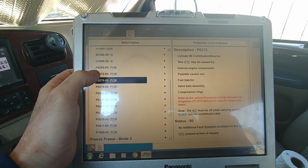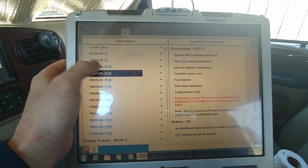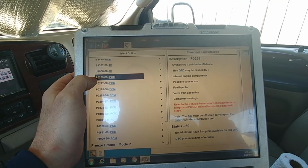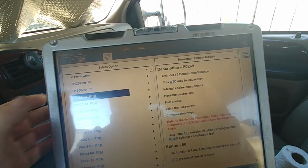Number six, contribution balance. Damn, number five, number four. Holy crap. I mean, sorry. I hear a 6-liter pulling up. I got my shade up, I'm hiding from... Somebody's here.